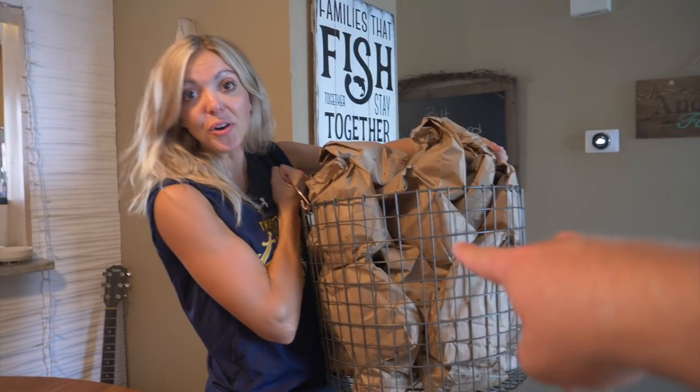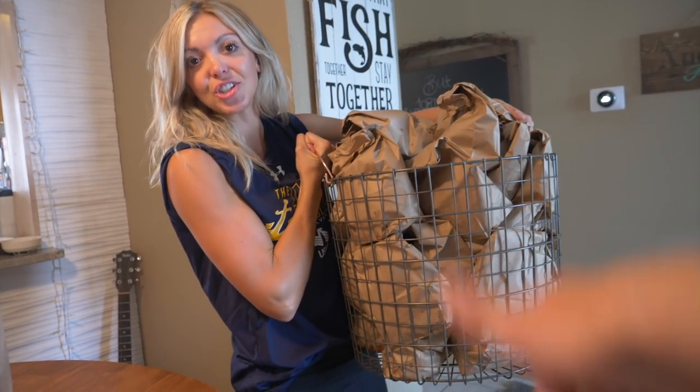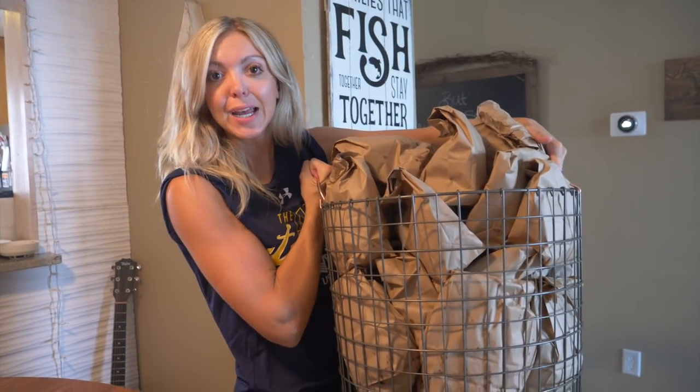Brown bags full of Spanish mackerel, sweet fish and chips. You guys, we're so excited. Now it's time to hit the streets.